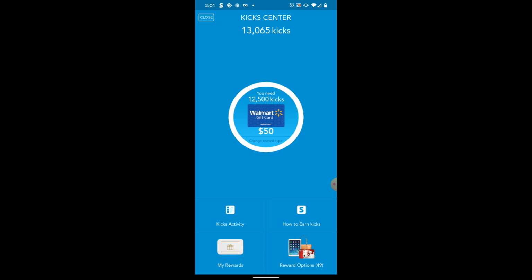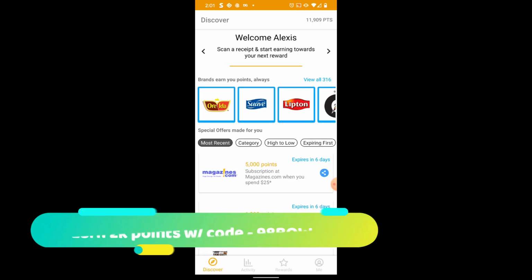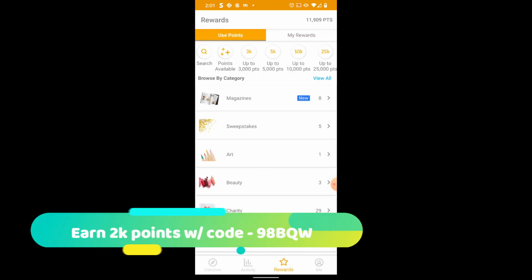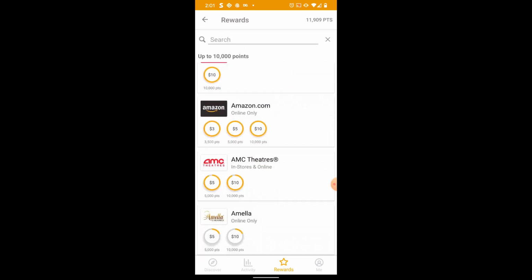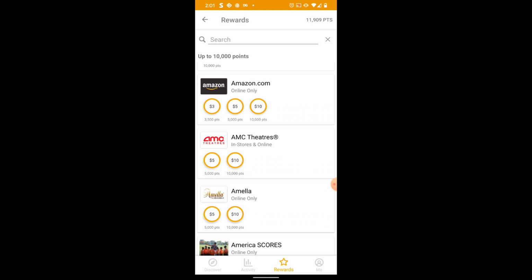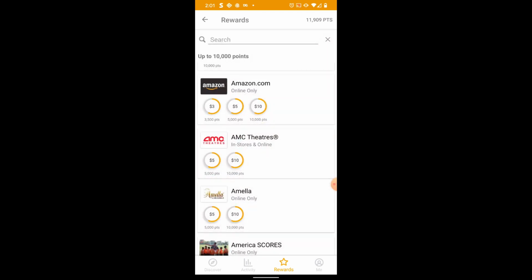So just know that when you're shopping and consistently couponing and stuff, if you are using these apps somewhat regularly, don't forget to check your kicks, your points, your Kroger cashback, your bonus whatevers, check all of it. Let's look at Fetch. There we go. See, I have 11,909 points from Fetch. So with that, I'm clicking the 10,000 point category. Now, these are all things I could use my 10,000 points for and get. So look, I can get up to a $10 gift card on Amazon by utilizing my 10,000 Fetch points that I've earned just from buying regular things.